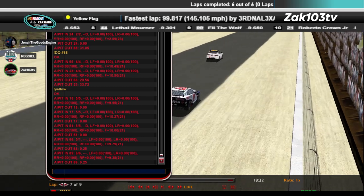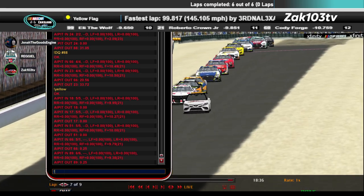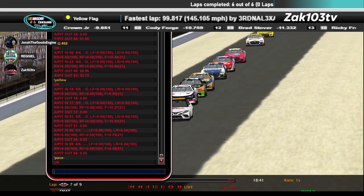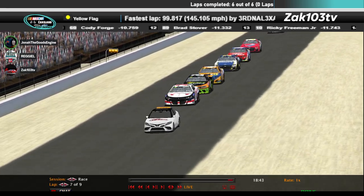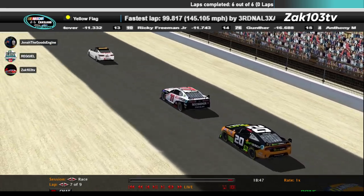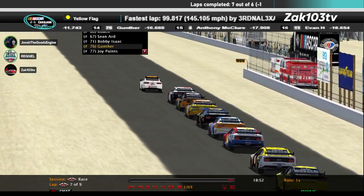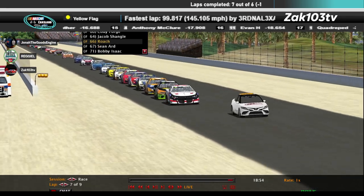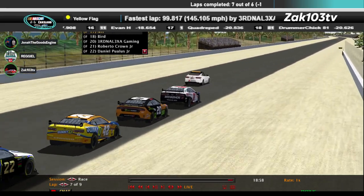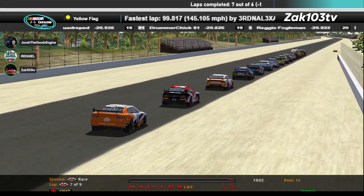And if we need to, try again. Yeah, I believe this is our first overtime in a while. Now, are we going to go double file or single file? They're going to be doing double file. Single file would be fun, but it would cause too much chaos. No, I think you're right on the single file thing. I should have considered it. I'll say that much. Anthony McClure, unfortunately, has a little bit of damage to the side.